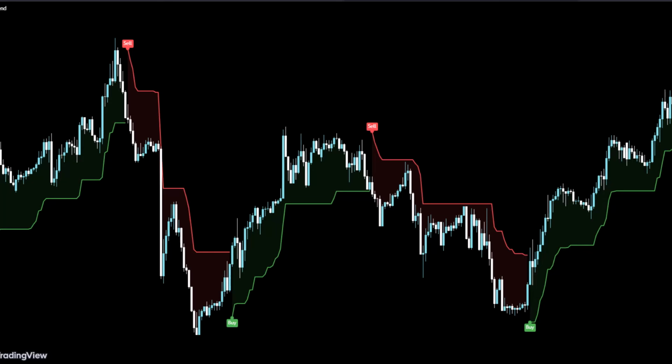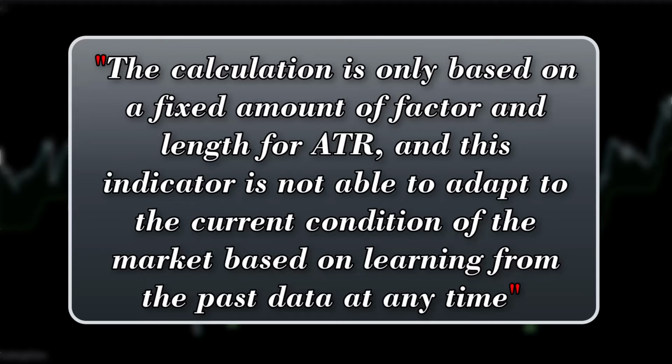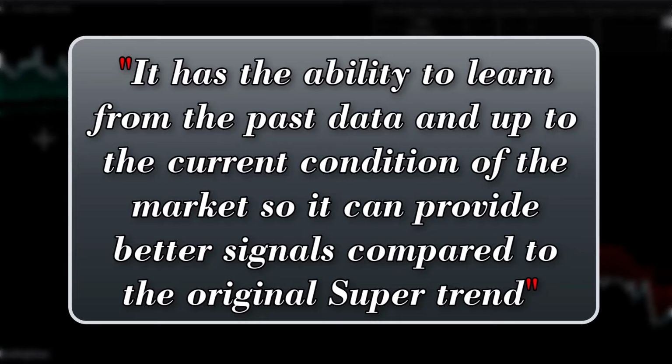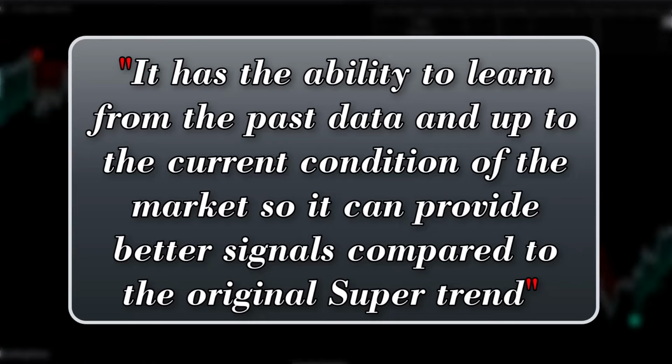In the original version of supertrend, the calculation is only based on a fixed amount of factor and length for ATR, and this indicator is not able to adapt to the current condition of the market based on learning from the past data at any time. It is only based on a fixed amount of length in the past to calculate the line above or below the price. But in this new version of supertrend, it has the ability to learn from the past data and adapt to the current condition of the market, so it can provide better signals compared to the original supertrend.